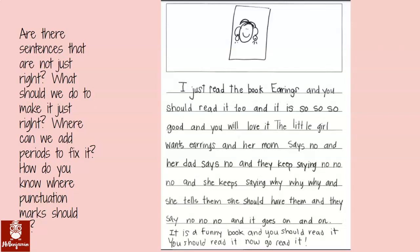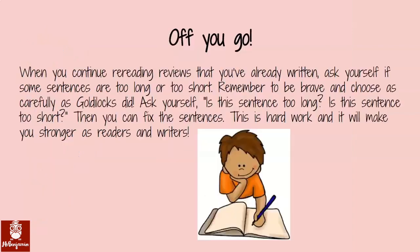So we asked ourselves, are there sentences that are not just right? What should we do to make it just right? Where can we add periods to fix it? And how did we know where the punctuation marks should go? That's what you're going to do today. So off you go. When you continue rereading reviews that you've already written, ask yourself if some sentences are too long or too short. Remember to be brave and choose as carefully as Goldilocks did. Ask yourself, is this sentence too long? Is this sentence too short? Then you can fix the sentences. This is hard work and it will make you stronger as readers and writers.